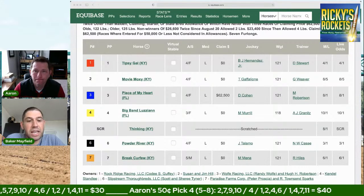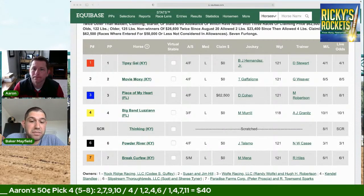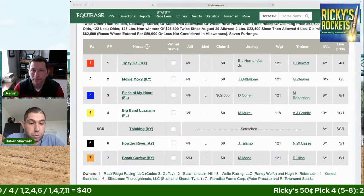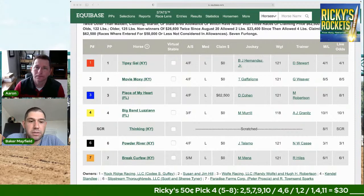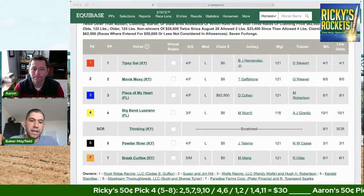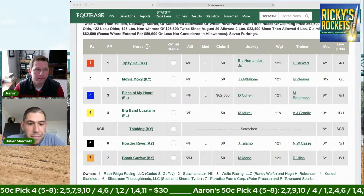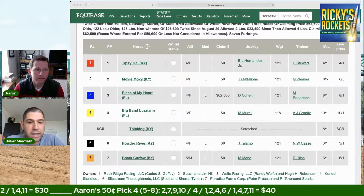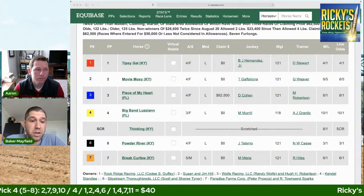The 6, to me, I didn't feel like I needed to use, even though she's decent, just because Movie Moxie already beat her back on June 5th. Now, that was a while ago. We're talking, what is that, 4.5 months ago or whatever? I understand that, and things can change. I'm also worried a little bit about the 6 cutting back. I just don't know if 7 furlongs is enough for her, to be quite honest.